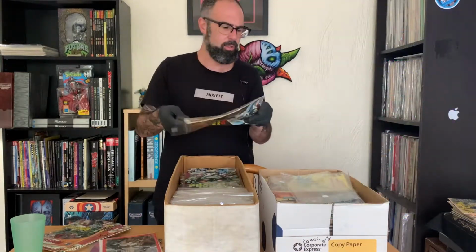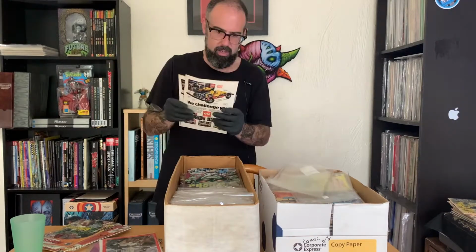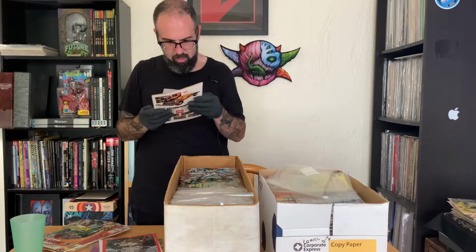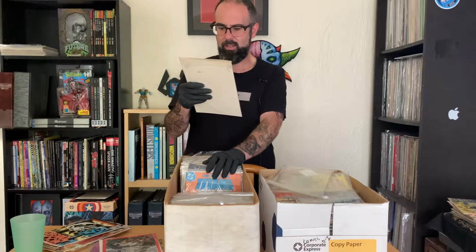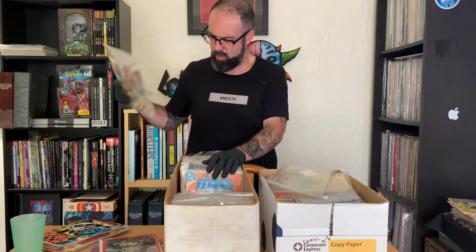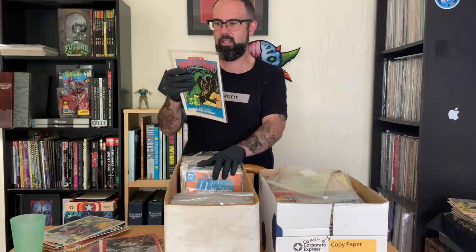I just found some older Moon Knights. This is #2 and #3. Pretty good. One's a newsstand. New Teen Titans #1. Marv Wolfman, George Perez. Looks like it's in pretty okay shape. And New Teen Titans #2 annual.